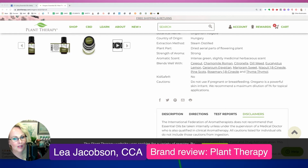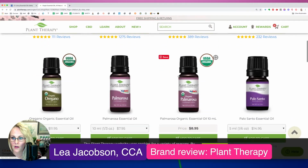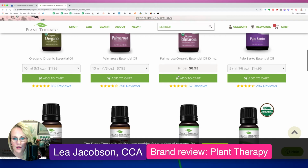Leela is saying, for some reason I can't click add to broadcast on this one, Leela. I don't know why. Disappointed that oils that are anticoagulant are not flagged. I agree. I think it's super important, and I would like to see all of the companies add that to their safety information that they do have.